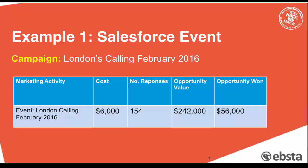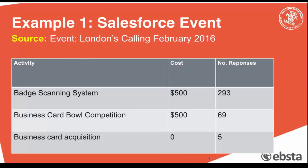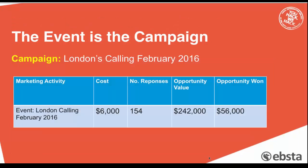Now, if we delve deeper into these responses, we could see we generated 293 responses from the badge scanning system that cost $500. And we can see that we got 69 responses from the competition we run, where people left their business cards in a bowl. And we can also see that 5 business cards were acquired by the sales team. But we do not need to see that in our campaign.